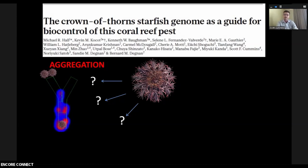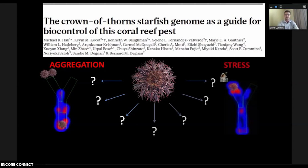We looked at it in the context of aggregation, so recognizing that, well, anecdotally in the field, they do come together, but replicating in a Y maze, and that's what this figure represents, and it's a heat map showing there is increased activity and movement towards aggregation. Therefore, some sort of molecules are released from these aggregating starfish, and also in the context of stress. So when you expose them to a giant triton, which is releasing its own odorous molecules, do they run away? And well, yes, they do run away. So it's kind of an inverted Y maze assay.